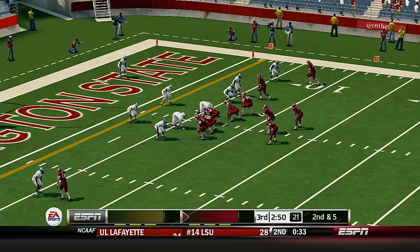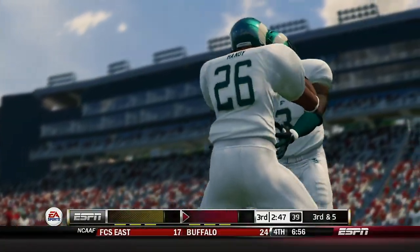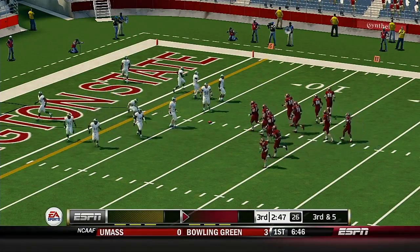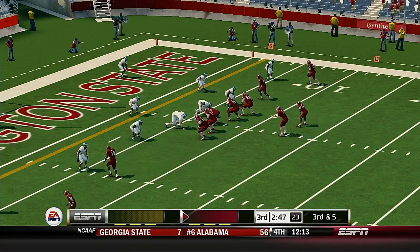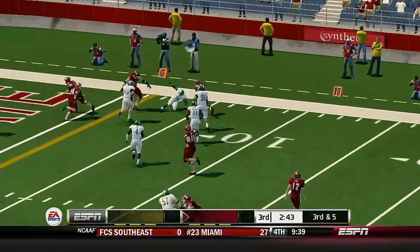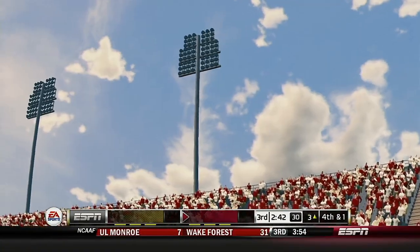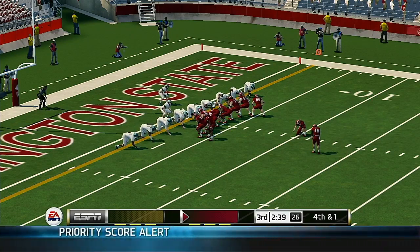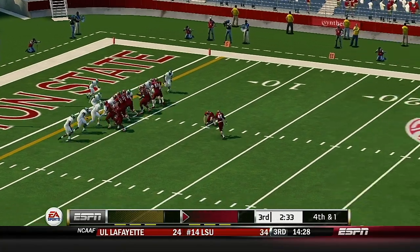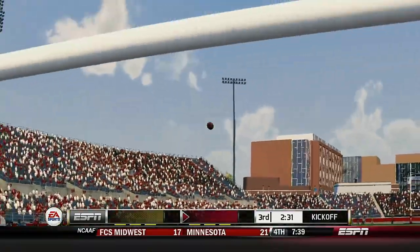Flings it out there, incomplete. And so it's another third down upcoming here. Setting up blockers, the running back's got it on the screen. And they push him out at the three. Gain of 4 yards. That'll bring up fourth and one. It's up, and it sails through the uprights. And you've got to think they're pretty happy with holding them to a field goal right there.